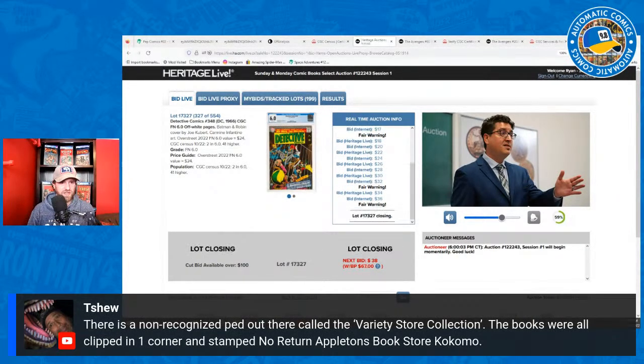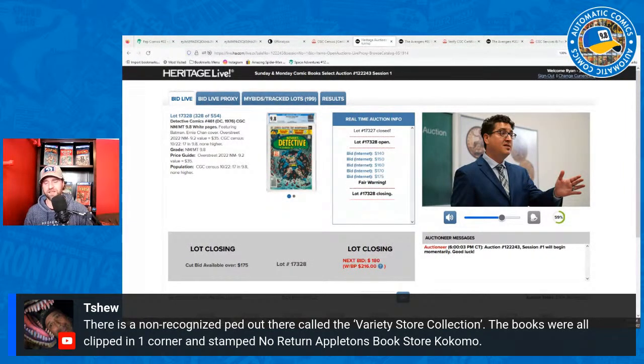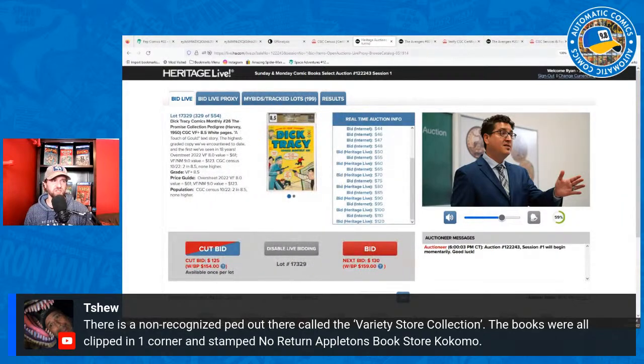There's a non-recognized pedigree out there called the Variety Store Collection. The books were all clipped in one corner and stamped "No Return" Appleton's Bookstore. There are a number of these unofficial pedigrees out there. I don't know what goes into getting a pedigree through CGC, what the process is. I'm guessing it's not simple, but generally it has to be single owner, bought off the shelf, all that kind of stuff. There are some where it's hard to prove that, but I think that's generally the rules they follow.